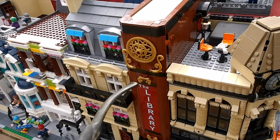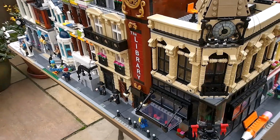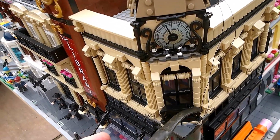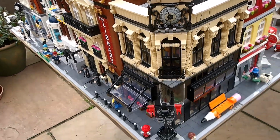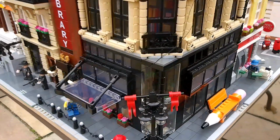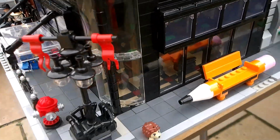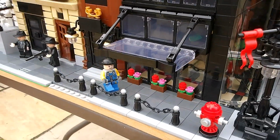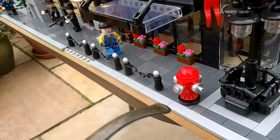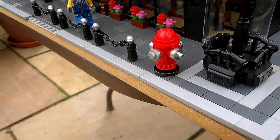Moving further round, we've got the magnificent library building by Jai Wu, which I basically copied from her design on the internet. Just noticed the balcony balustrade is slightly damaged there. I need to put a brick back there, but otherwise this building is really nice and it's totally complete now. I've even put the little pencil shaped public bench outside there for people to sit on, and we've got the nice glass canopy there. I particularly like this fire hydrant thing going on here, which is very nicely designed.